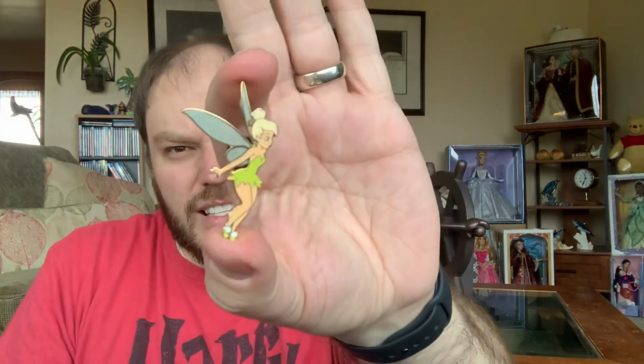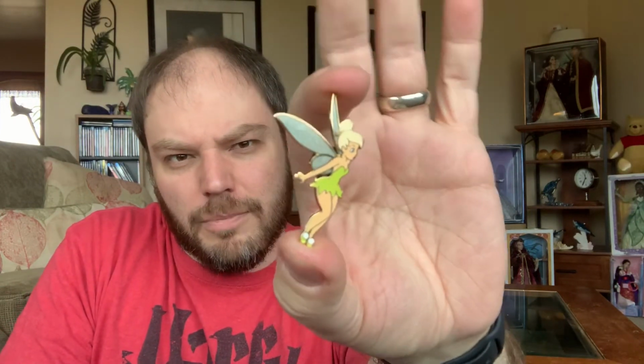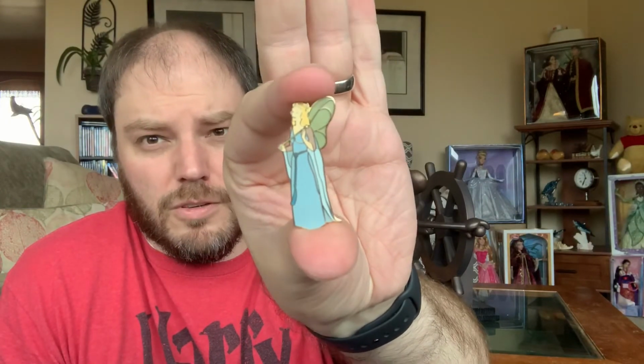Cute, cute, cute. The next one is a Disney catalog pin, and it's Tinkerbell. Beautiful little pin there. And then the next one is another Disney catalog pin, and it's the Blue Fairy. So I just thought that was a beautiful pin. Some of these might make their way to my mother. So Mom, if you're watching, don't watch. Because I know my mom would love the Blue Fairy one. So that might make its way to her.